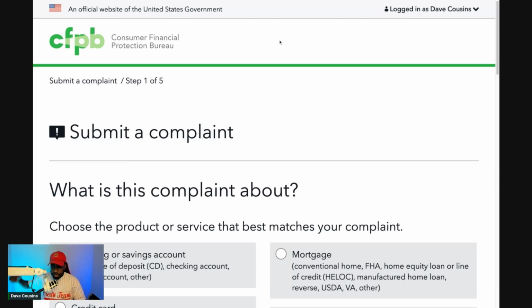Click on start. Click on submit a complaint. Now it's going to have you fill out your first name, last name, email, and all your personal information. And then from there, you want to go ahead and verify your information. And then you're going to be in the back portal. At the top right-hand corner, you're going to click on start new complaint. And once you click on that, you're going to be on a screen that looks similar to this, okay?